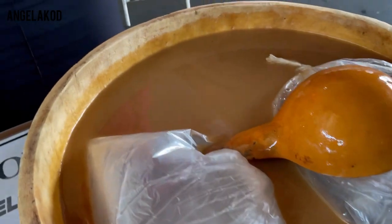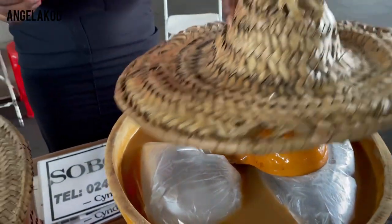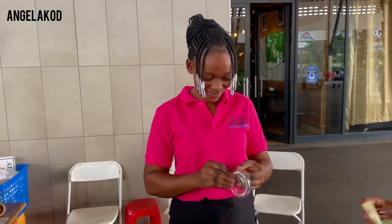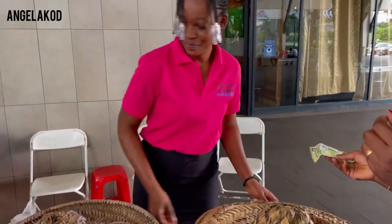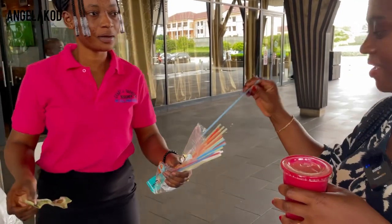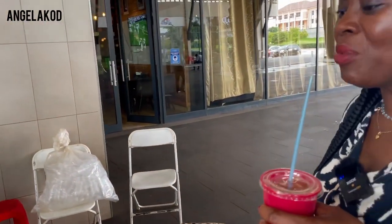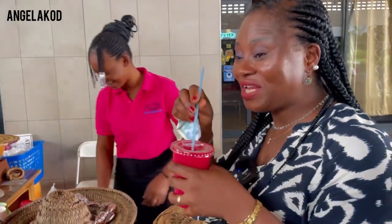So this is spicy ginger drink at Kumasi Mall. Look how they have really arranged it. Another level. It's very spicy. I like it. It's really, really spicy.